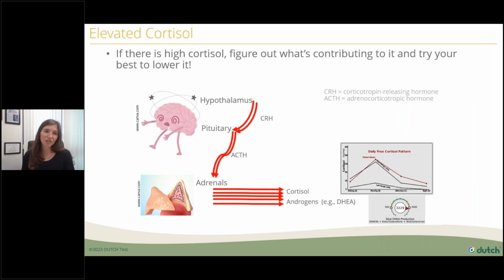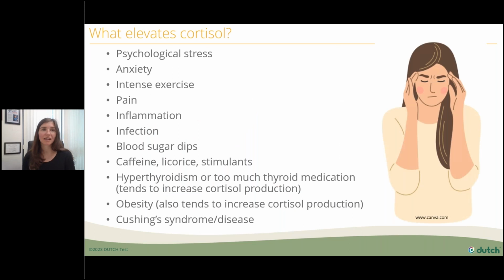So let's go back to this cortisol page. If there's high cortisol, we've got to figure out what's causing it and try to work on that. And it's not just stress and anxiety that elevates cortisol. There's a lot of things that can elevate cortisol. Intense exercise can elevate cortisol. So we don't want our PCOS patients working out intensely every day. It's not good for their adrenals, not good for their androgens.